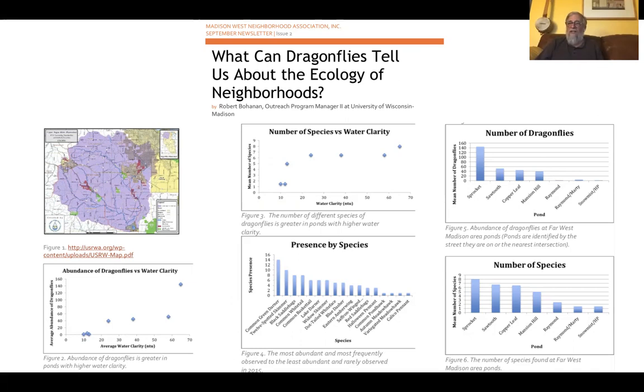And so these are examples of data that we can produce, you can write, and we can get it out to local municipalities, and we can get it out to local neighborhoods. And the next slide.